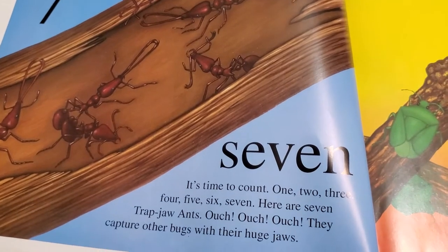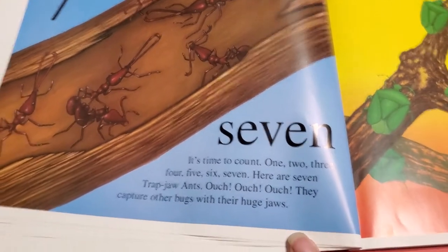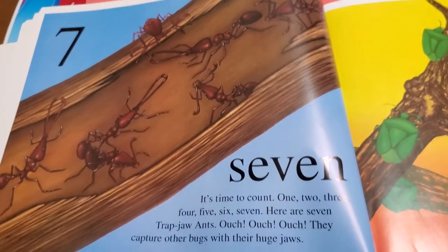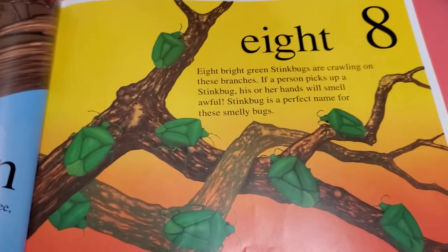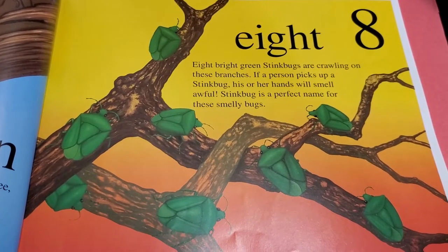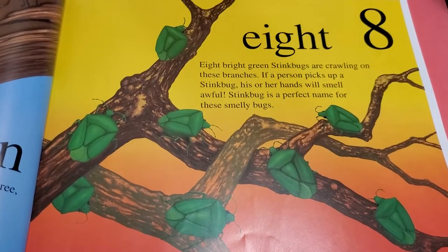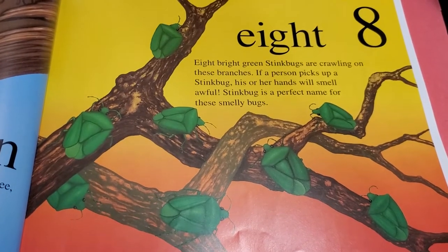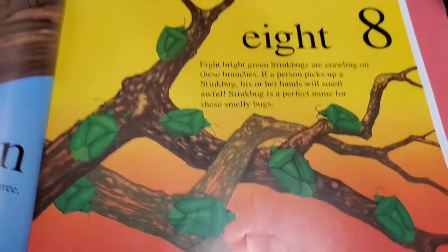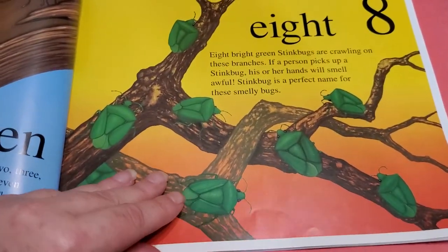Here are seven trap jaw ants. Ouch, ouch, ouch. They capture other bugs with their huge jaws. Eight. These eight bright green stink bugs are crawling on these branches. If a person picks up a stink bug, his or her hand will smell awful. Stink bug is a perfect name for these smelly bugs.